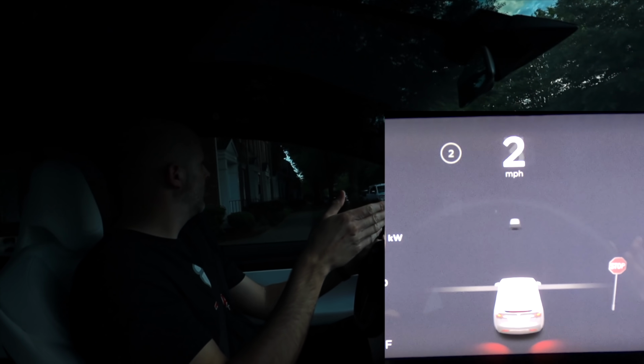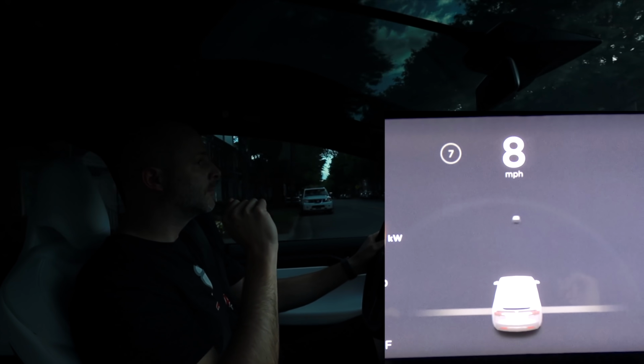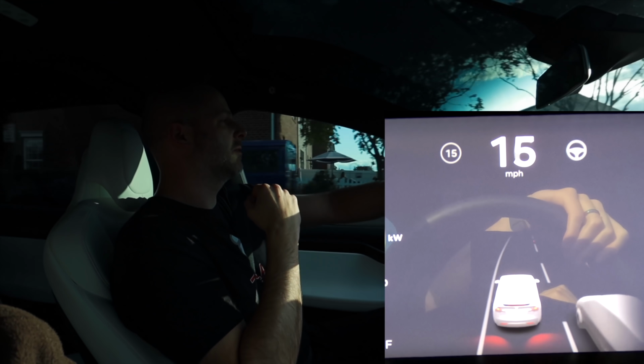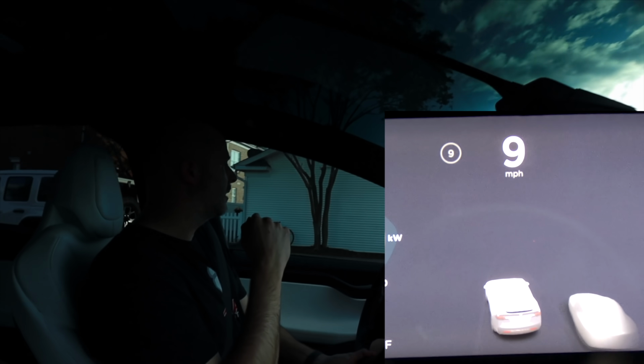It sees the stop signs really well. Yeah, it's more vibrant than before. It would do autopilot through there, and that's a good spot right there. We'll come back through that one. Here's where all the garbage cans are.